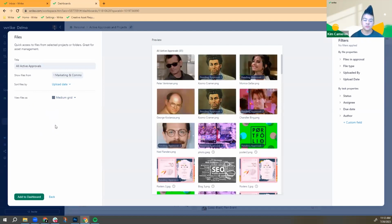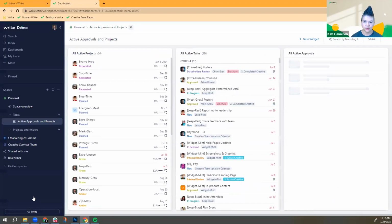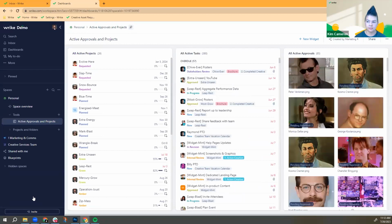This is good for teams who need to have like logo standards or templates or documents that always need to be filled out a certain way, or here is the PowerPoint banner that you need to do for your social post, right? Having a visual representation to that right in your dashboard can really keep people on the same page.